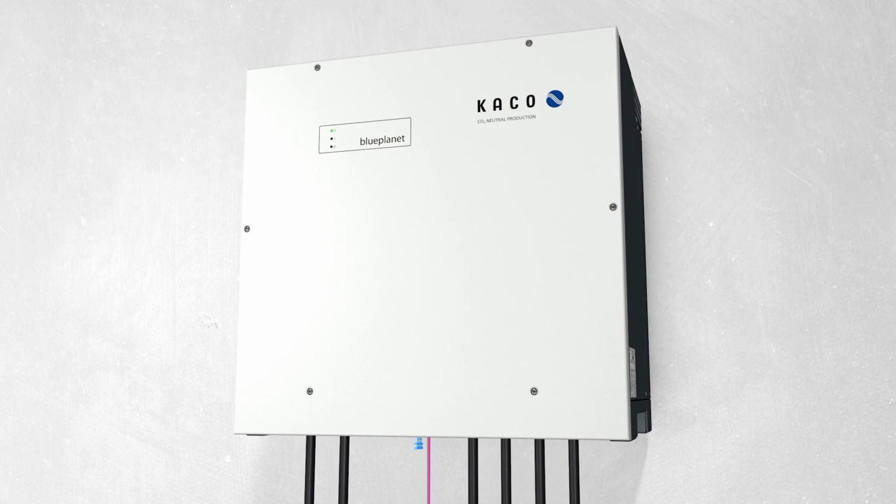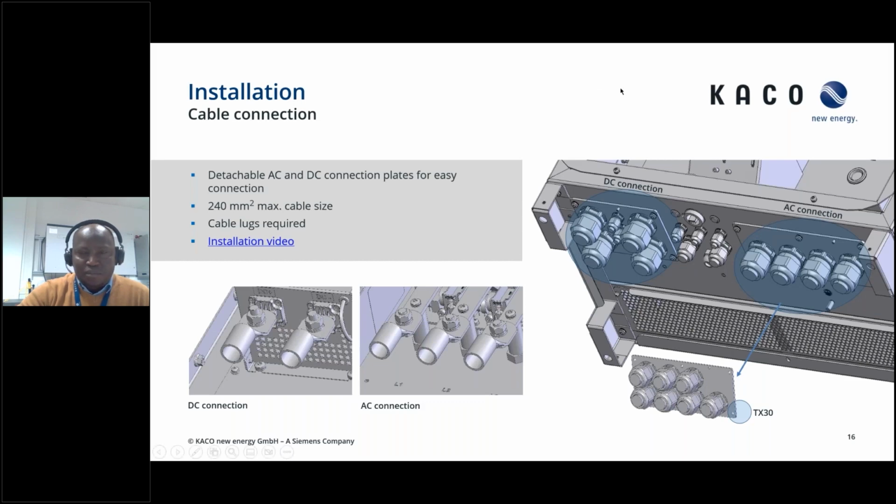So back to the presentation, at least you have a clear view of how this product is installed. Just to sum up the video, you saw what I said before, that there is an HMI behind the cover. And also you saw how the cables are connected.